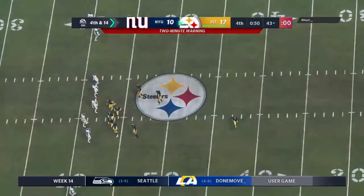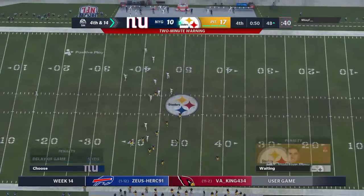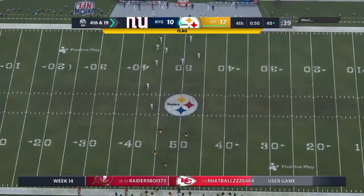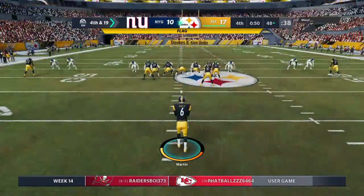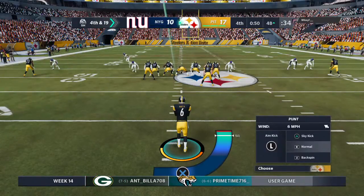And they're going to take it all the way down and just take the delay there, just a product of trying to buy themselves 5 extra yards. And they want to help their punter out, right? Help with the angle, trying to pin the ball deep. That's exactly what they did there. Here's Sam Martin now, as he's on to punt for Pittsburgh.